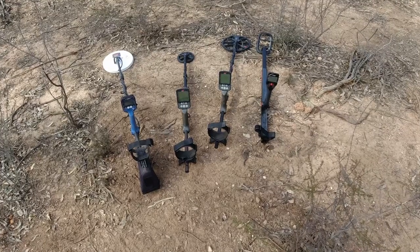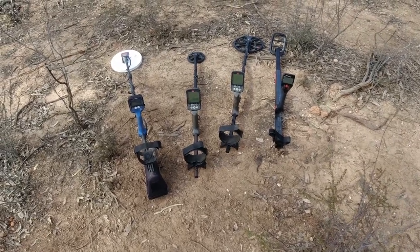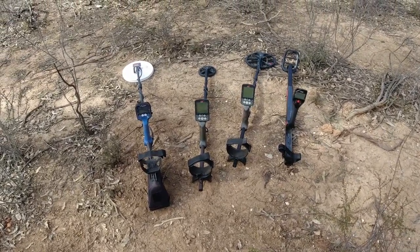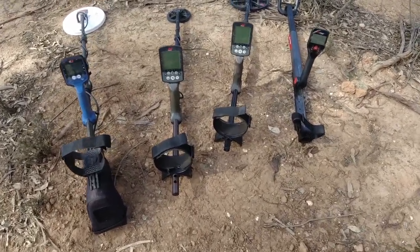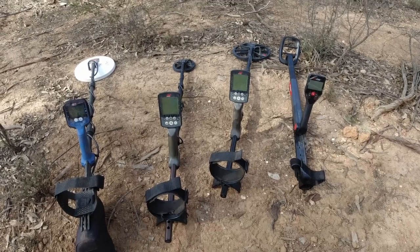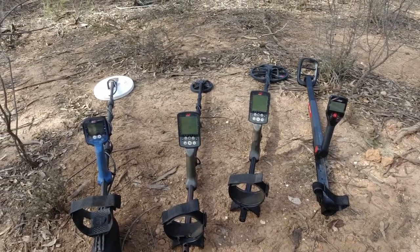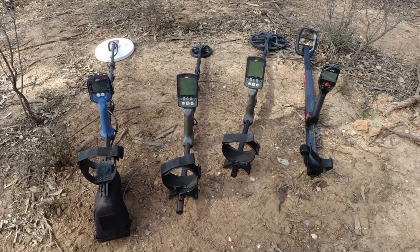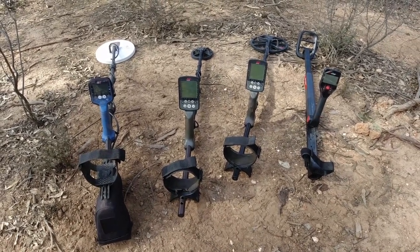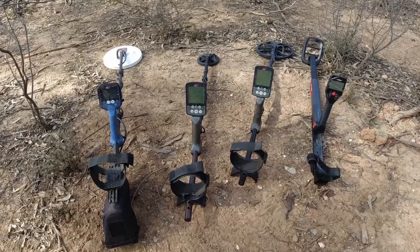G'day. So today we're going to be testing out the GPX 6000 and the Equinox 800, both with the 28 centimeter or 11 inch coils. We'll also be testing out an Equinox 800 with a 15 centimeter or 6 inch coil. Also, we have a Go Find 22 with a 20 centimeter or 8 inch coil.